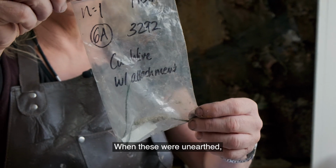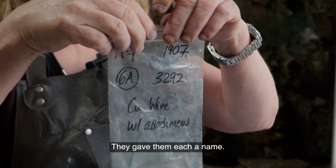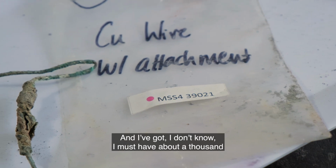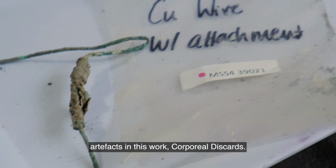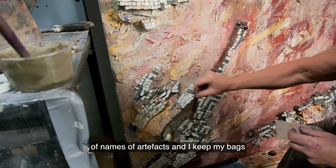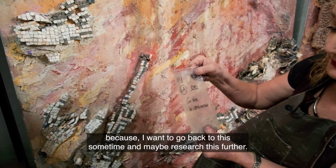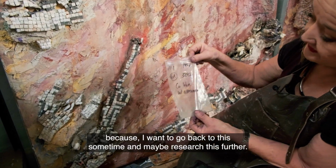When these were unearthed, they were said to be insignificant. They gave them each a name. And I must have about 1,000 artefacts in this work, Corporeal Discards. So in a day, I have a number of names of artefacts, and I keep my bags because I want to go back to this sometime and maybe research this further.